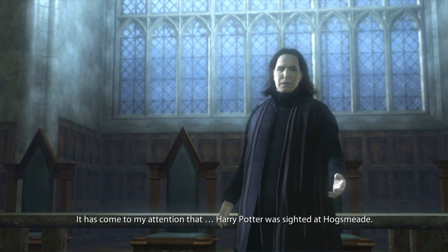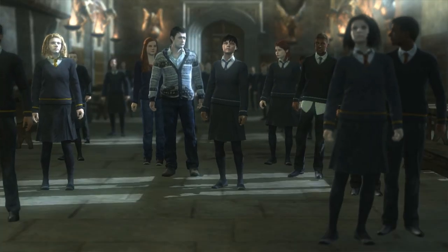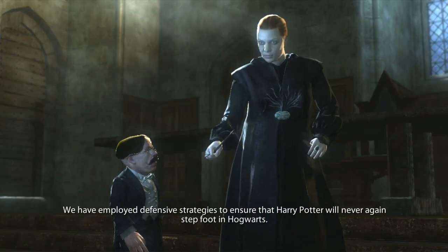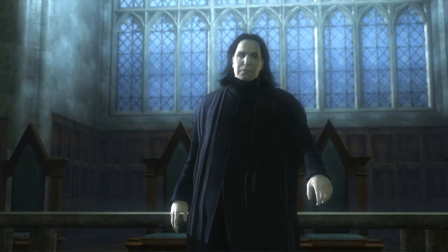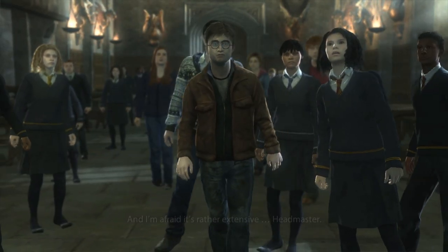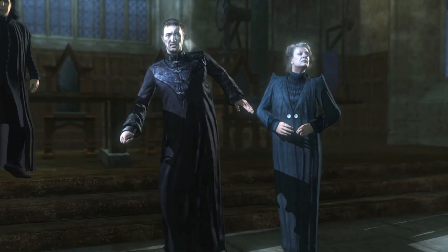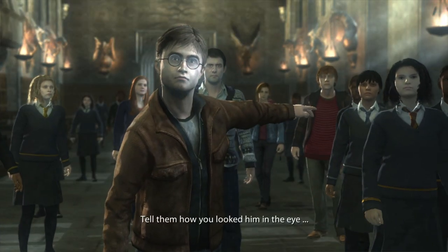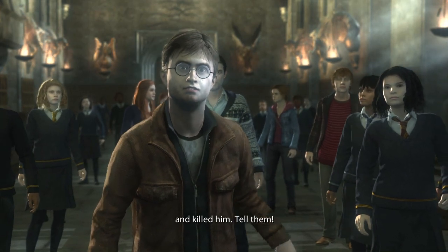It has come to my attention that Harry Potter was sighted at Hogsmeade. We have employed defensive strategies to ensure that Harry Potter will never again step foot in Hogwarts. It would seem that you have a security problem, and I'm afraid it's rather extensive. Headmaster, how dare you stand where Dumbledore stood? Tell them how you looked him in the eye and killed him. Tell them!